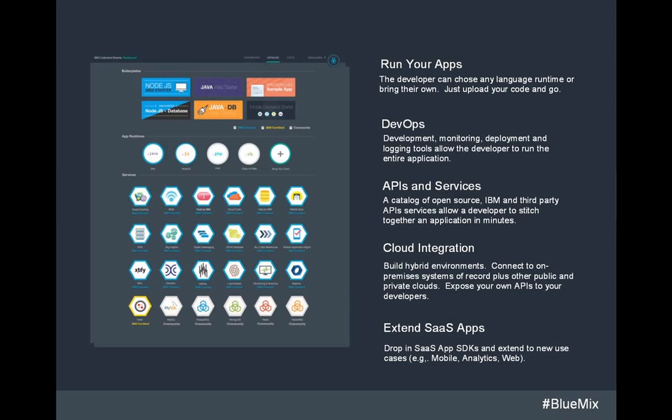But we're not talking just systems of engagement like mobile and Internet of Things and API services of that nature. We're also talking systems of record. What if you have an existing database that is stored on-premise or on another cloud that you want to access? Well, there are services that allow you to connect with those systems of records that already exist. And the same with extending SaaS apps. Drop in a SaaS app SDK and extend that with mobile and Internet of Things in this environment.